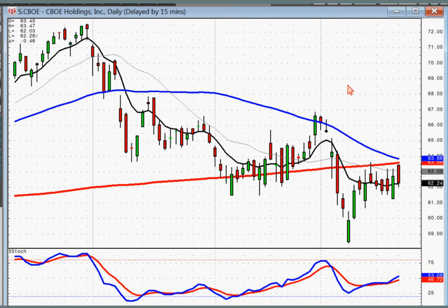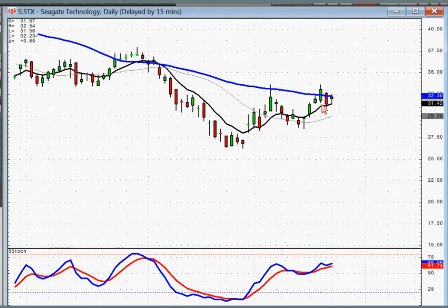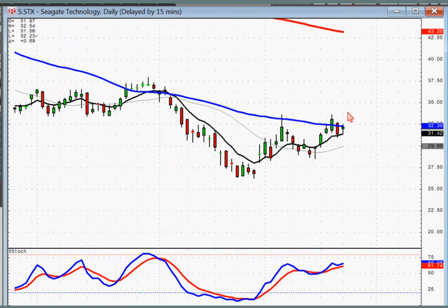CBOE, nah, I wouldn't be long or short this one. Just not enough trend in either direction. And STX, same scenario. You're still in a bobble here. Stochastics heading up. I would be more apt to be a buyer of this on a positive open tomorrow, breaking out through the 50. I wouldn't be wanting to go short on this. Everything's looking like it's trying to climb up, unless there's something drastic that's happened after hours.